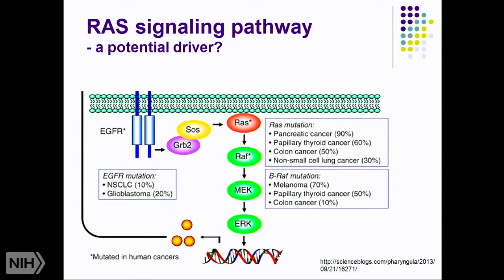So what is the RAS pathway? You probably are pretty familiar with the RAS pathway. It can be a driver mutation. If RAS is mutated, it can signal through RAF, which can also be mutated in separate cancers, signaling through MEK and ERK to stimulate gene expression, cell survival, and proliferation.